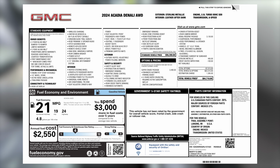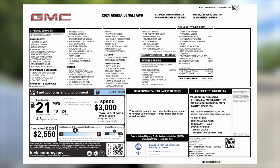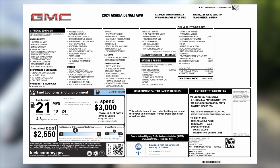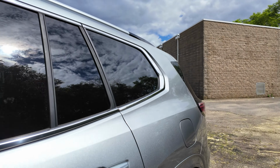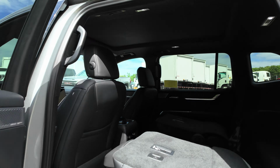I'll give you another second to take a look at that, and then I will take it down in 3, 2, 1. All right, let's take a look in the back seat. Why not start in the back first? You can see I have these seats all folded up right now. Easy enough, you just grab right here at the top and lift up.